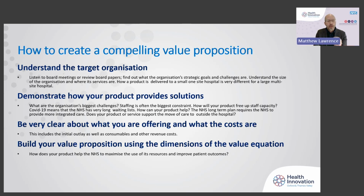Whereas you might talk to a single GP practice, you might have 2 or 3 partners. They might be much more willing to give you some time if you can get in, but also they're not going to buy that much because they're much smaller. So you have to understand how it's going to be different for a small user as it would be for a multi-site organization trying to do something bigger than that. And then try and demonstrate how your product provides a solution. So it's not just here's a product for a product's sake.